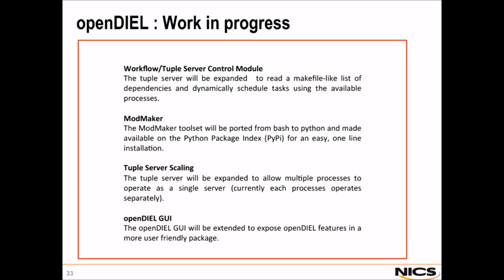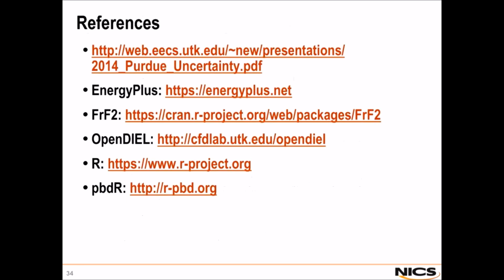We are also working on the tuple server scaling, which is going to be useful for scaling the openDIEL workflow system on thousands of cores. And we also started working on the openDIEL GUI, and this is going to be helpful for users who may not have enough experience with HPC resources. So these are the features we are adding into the openDIEL framework right now.